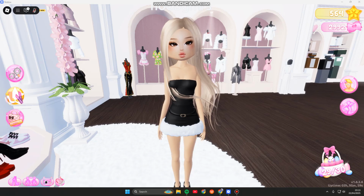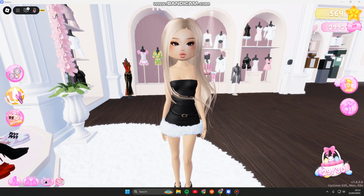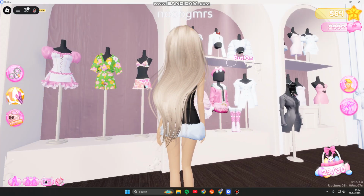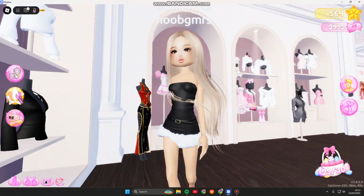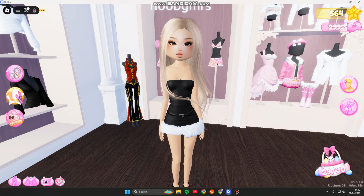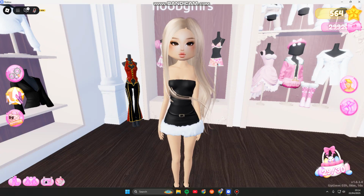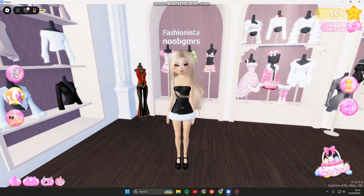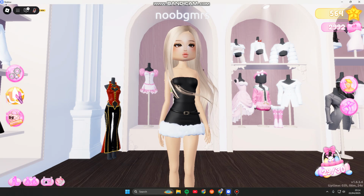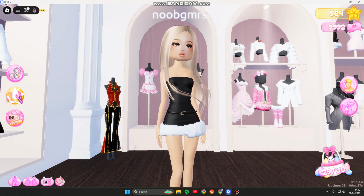So tip one, they say that if you don't know what to wear for a theme in DTI, you can always use these fur combos or these ones right here, and you will win the challenge. But this is totally not true, it's fake, because you need to match the theme to win, because they will vote for you.